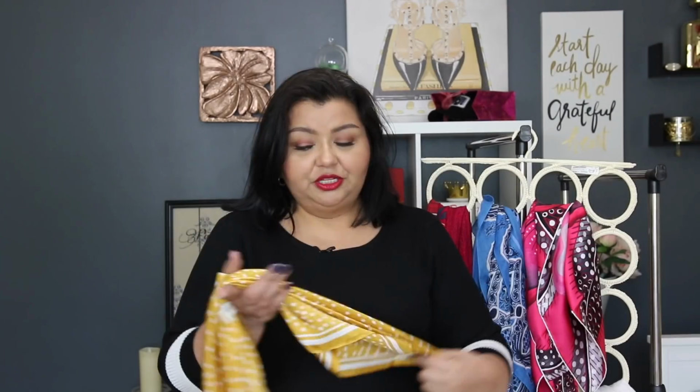I received this in my cause box. It is a beautiful vegan silk, aka polyester scarf. It is in a beautiful mustard shade. It has polka dots on it. This particular scarf I love wearing as a belt, so I will be wearing it with other outfits as a belt because I think it's so beautiful.